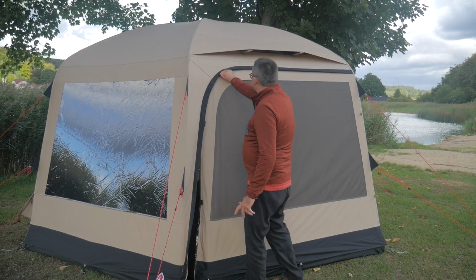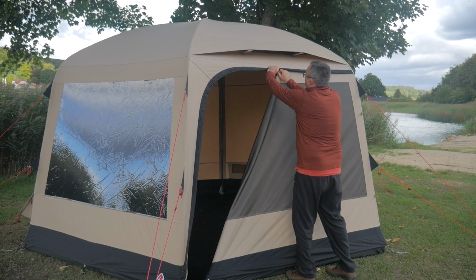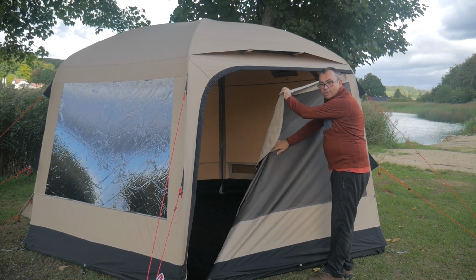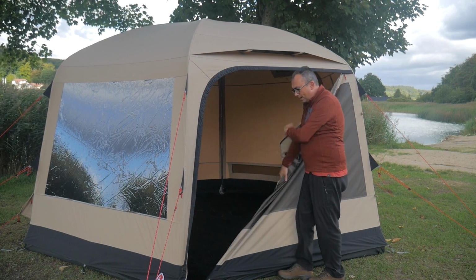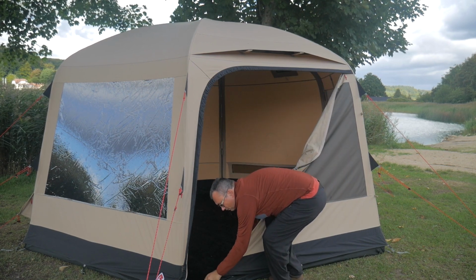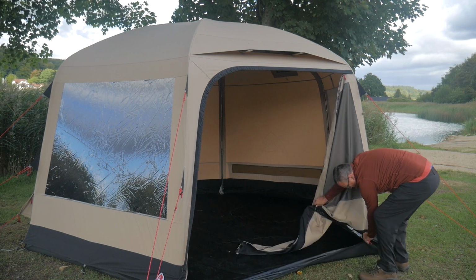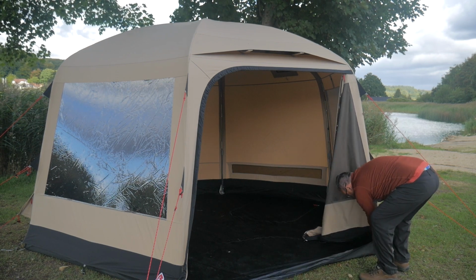So let's just open this thing up. It's got a lovely big door on the front, and again it's got a big mesh here as well, so you can actually just open the blind, roll that up, and you've got a nice mesh vent there, so you can just let the air flow through. Let's just open up the door fully. Here we go.